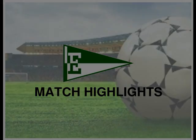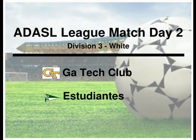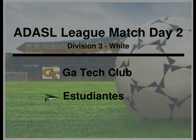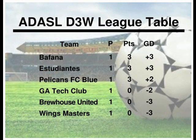Today's highlights feature a match between Georgia Tech Club versus Estudiantes played at Georgia Soccer Park for an ADASL league matchup. Coming into the game, Estudiantes were in the better position, tied for first place after one match day. They had defeated Wings Masters 4-1 the previous week in a match featured on WFN.